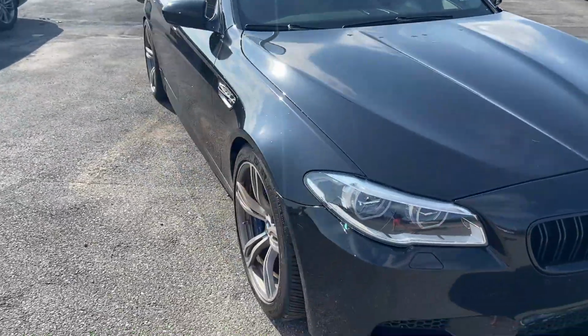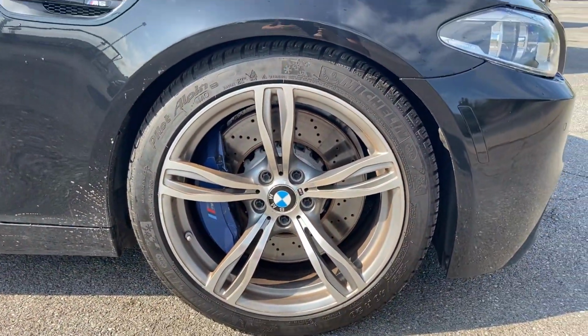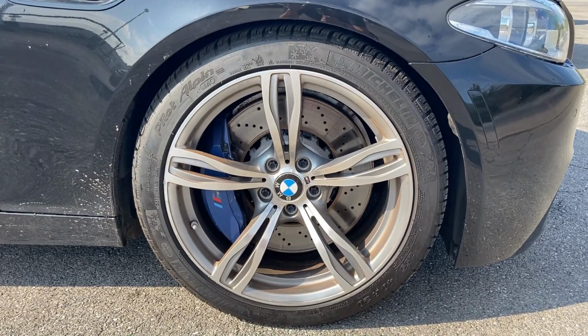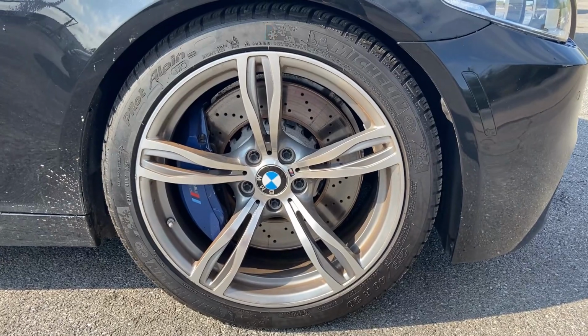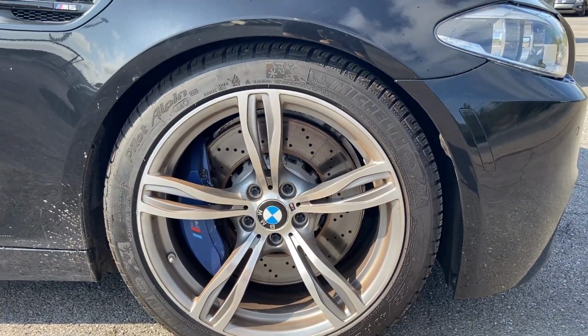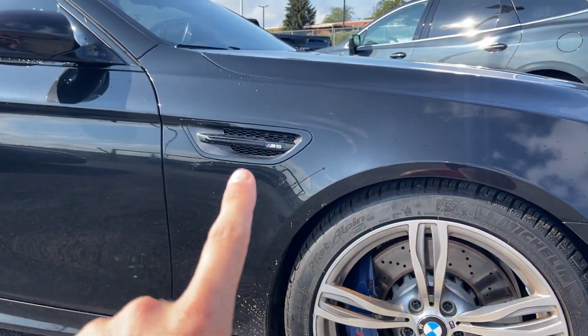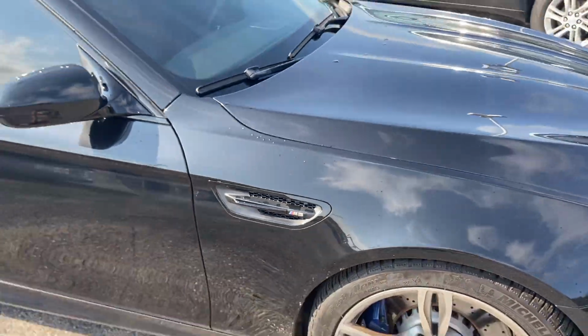Now this has the Michelin tires and the huge M Sport brakes, M Sport suspension. I love a good double spoke, 5-spoke wheel. It just looks so aggressive. This is a beautiful wheel and tire combo, plus the Michelin tires. I think Michelins are the best. Now there's your side grille right there. I don't think this is functional. I just think it's for aesthetics only.